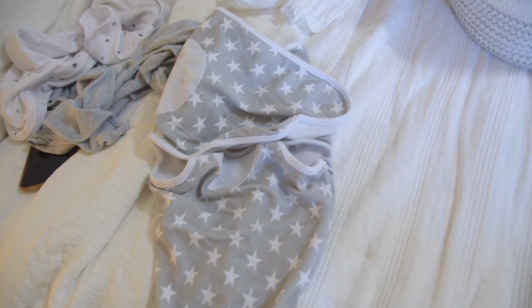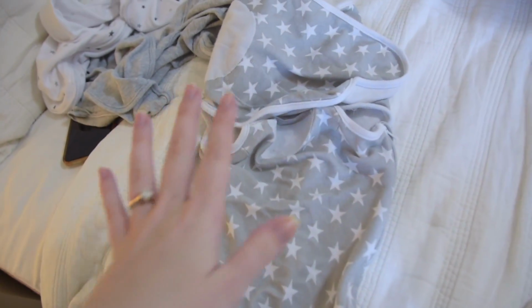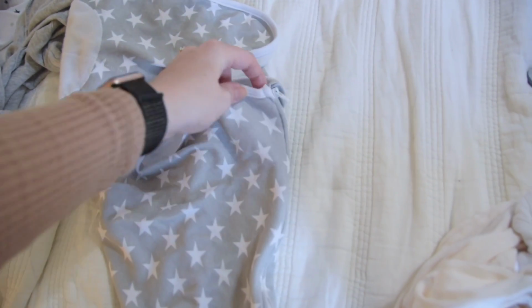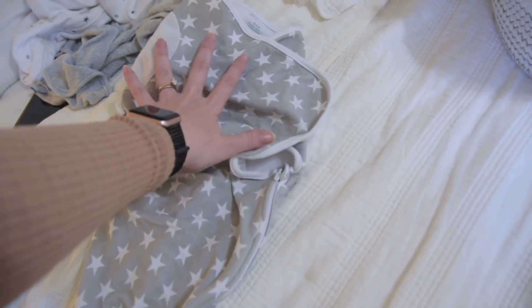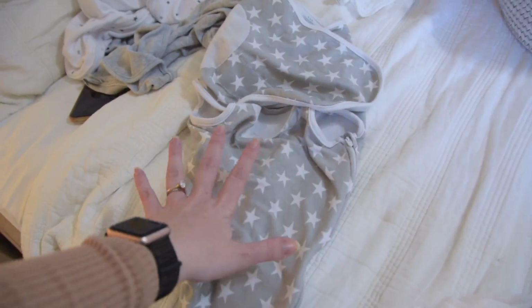Now our biggest problem with these is she's a little Houdini escape artist, and even after lots and lots of practice, she always can escape out of these, and it wakes her up in the middle of the night. But if your baby is not a Houdini escape artist, these are great because when you need to change their diaper in the middle of the night, you can leave their arms swaddled, which keeps them a little bit sleepier, and just unzip this bottom part and then change the diaper easily.